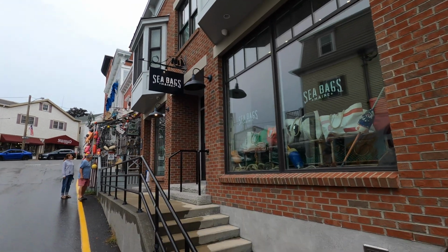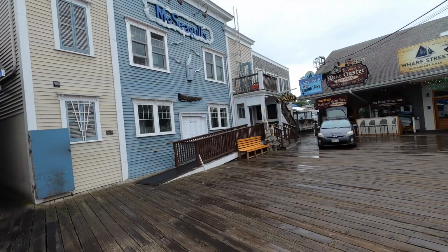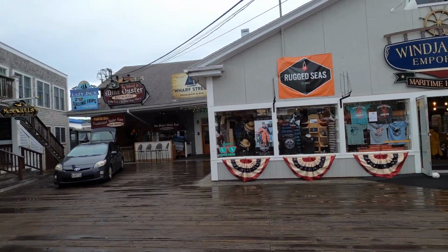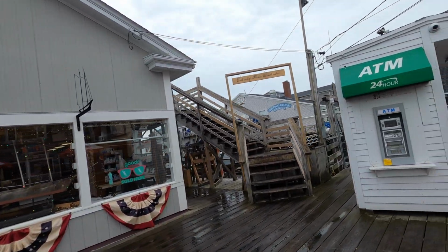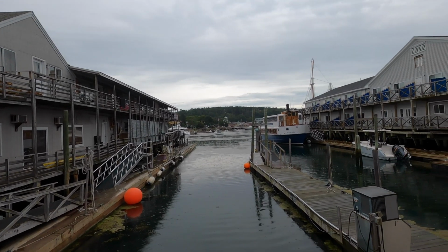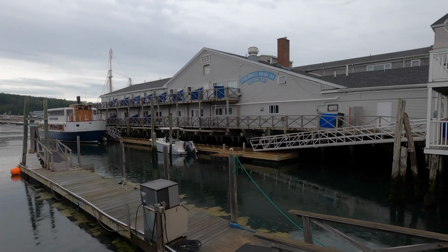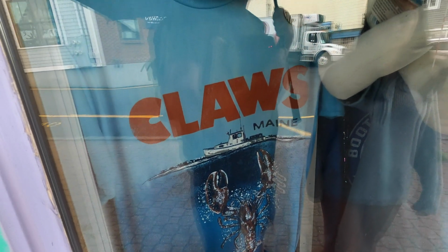There's those sea bags again that are made out of old sails. Here's the Windjammer. Royal Caribbean's buffet. Here's some of Boothbay Harbor. Yep, even they realize it. It's raining. We brought umbrellas, so we're gonna make the best of it.